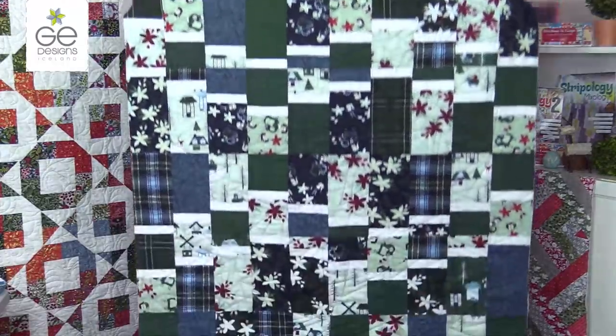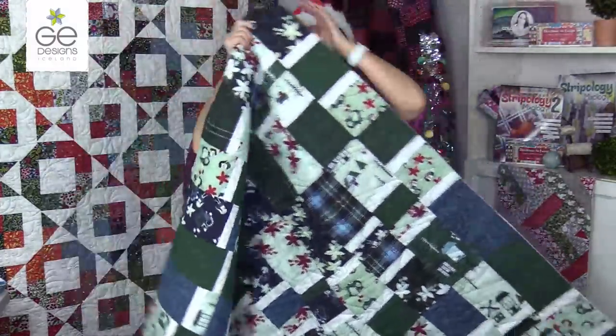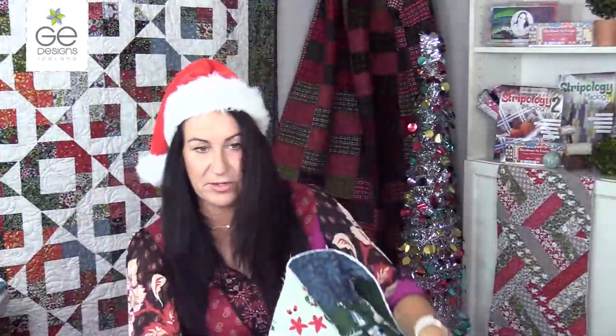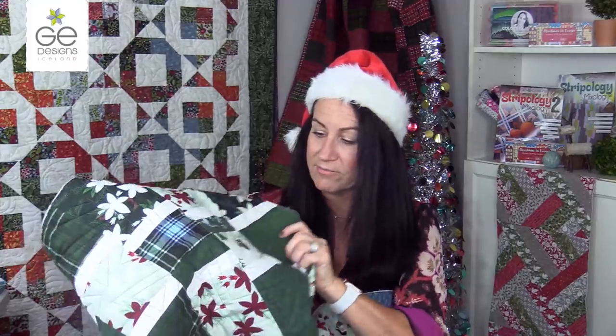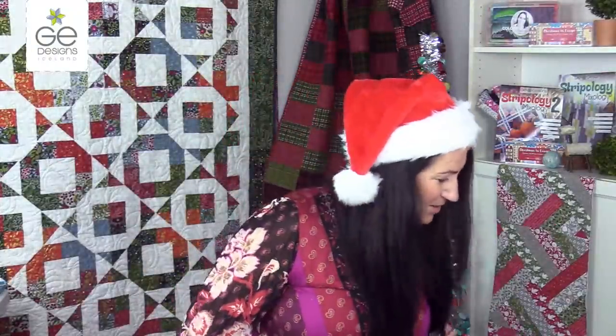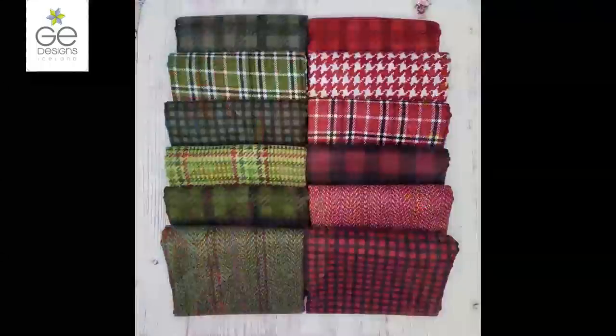But isn't that cute? Cute, different colorway, and it would be great for a little boy or something for a Christmas cuddle quilt. And like we have the little Santa on the goat, so very Swedish inspiration here. So, yes, I love it because it's different colors, and I love it because it has a little Scandinavian edge to it.